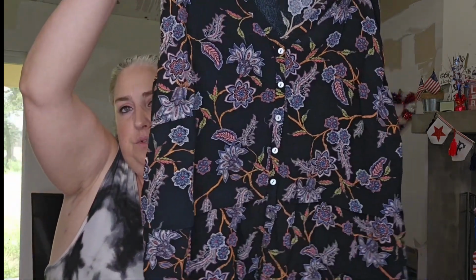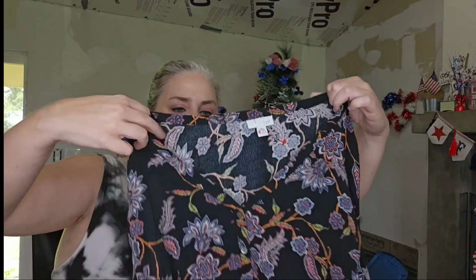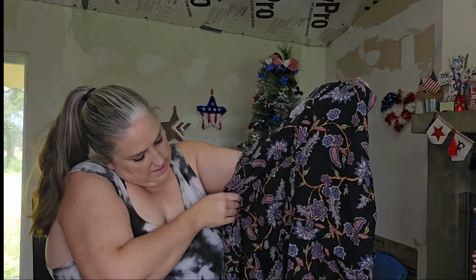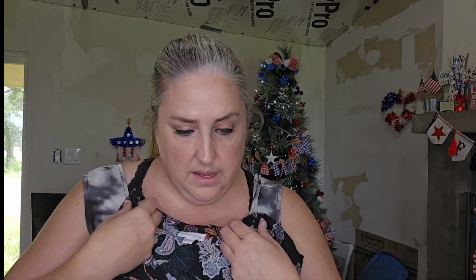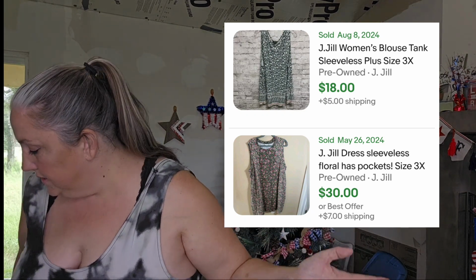The next item is this really pretty J.Jill top. It is a 3X, and it's this black floral sleeveless blouse. It has a couple buttons right here. Actually, the buttons go all the way down, excuse me. It's a button front, and just a really pretty lightweight, almost sheer top. You can't really see it too well, but it's slightly sheer, not super sheer. For this item, it's a 3X, and I paid $3.50 for it. I think I can get about $18 to $30 for this one.